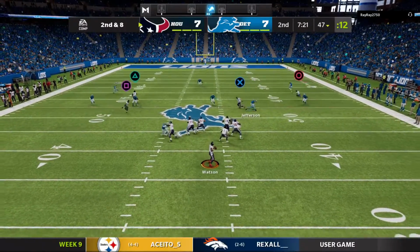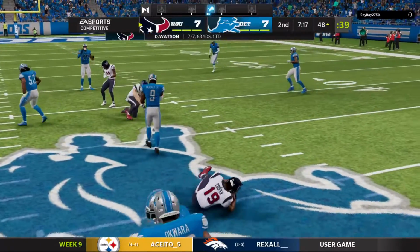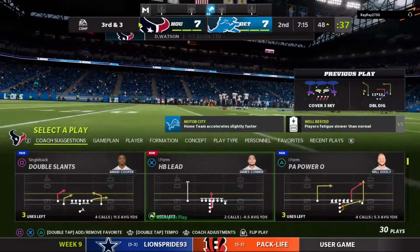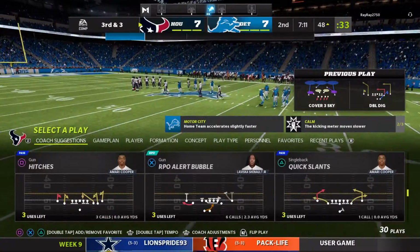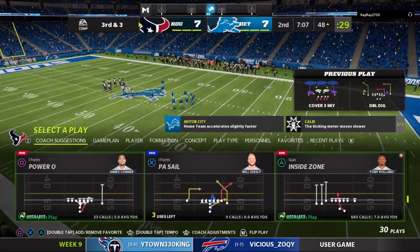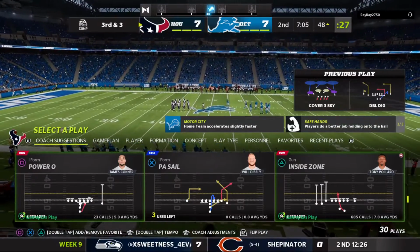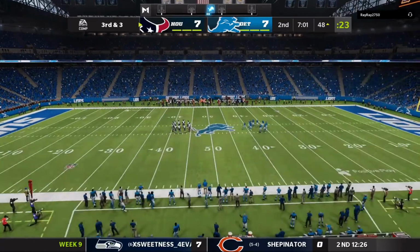Throwing on 2nd and 8. Watson. Over the middle, Amari Cooper. It's complete. That catch good for 5. It's 3rd down. One thing you're hoping for when you run drag routes, you're able to hit a receiver in stride, and he can pick up a lot of yardage after the catch. But in this situation, the defense was effective, able to stop him before he could get a good head of steam going.